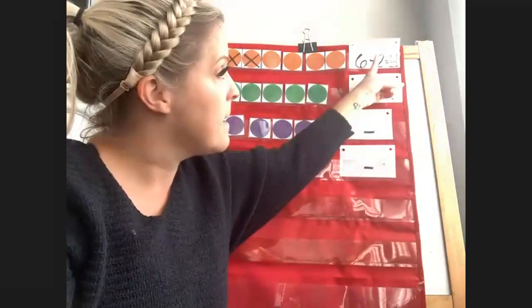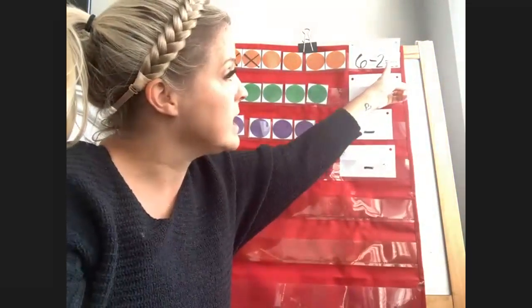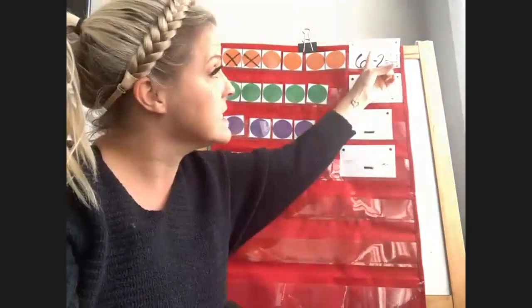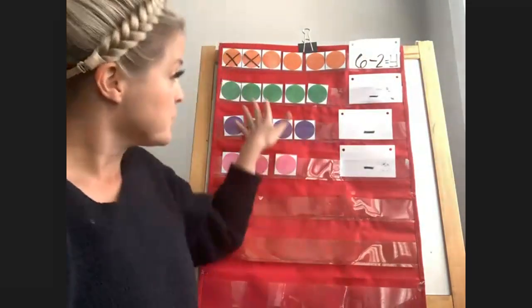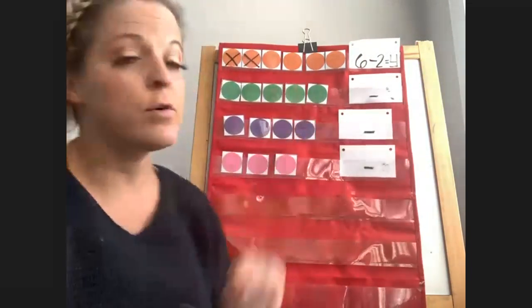All right, let's read the number sentence together. Here we go. 6 minus 2 equals 4. You can also say 6 take away 2 equals 4. All right, great job.